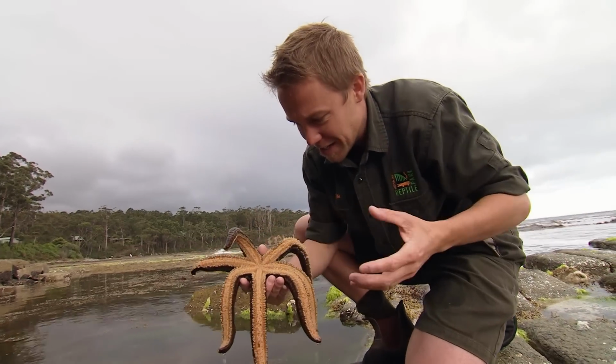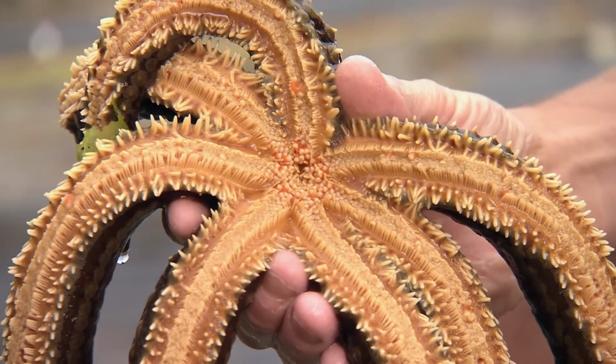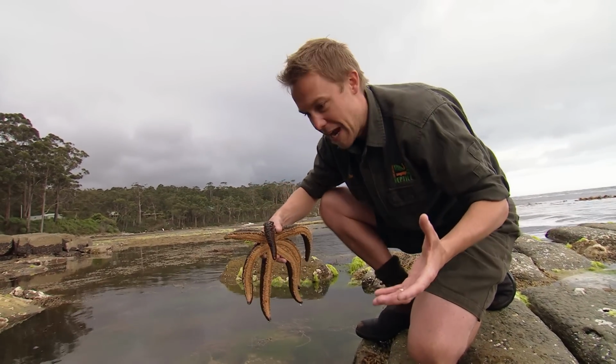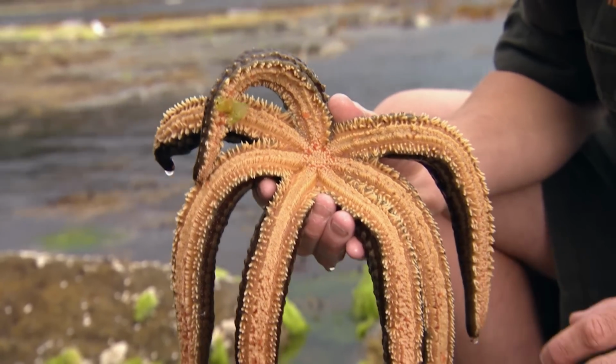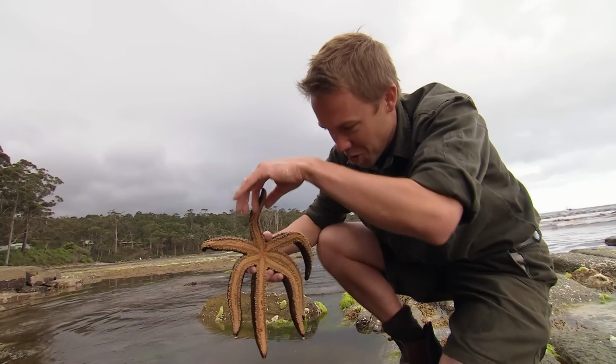And inside here, that's where it digests its food. So what it would do is actually get over the top of another starfish. It turns its stomach inside out, and that would actually cover and envelop the other starfish, and then its digestive juices start to break it down. What a beast.